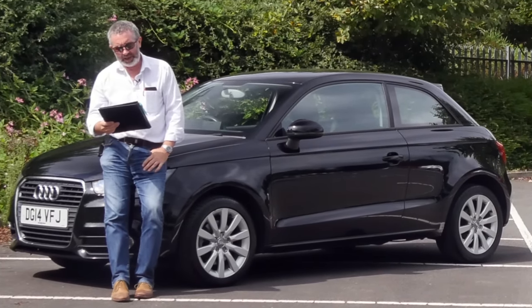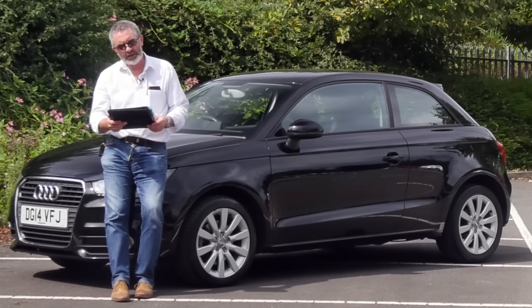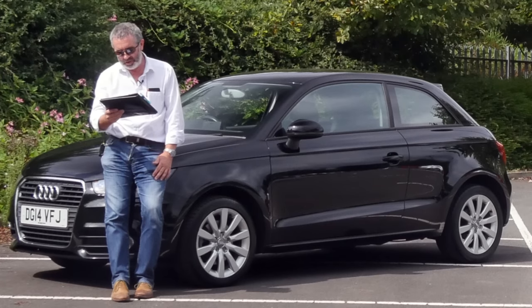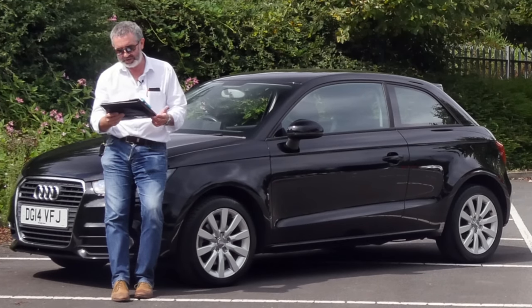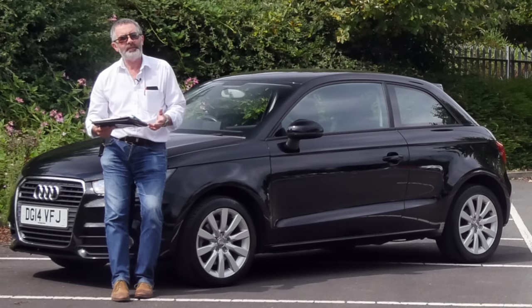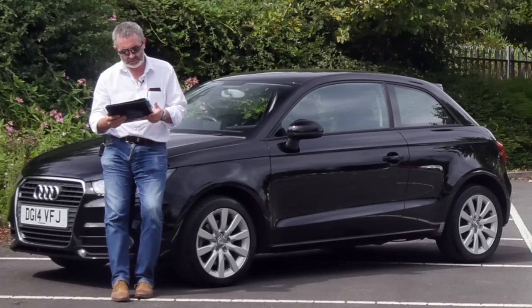Now into stock we have an Audi A1 1.6 TDI Sport. It's a three-door 2014 on a 14. 48,500 miles. The fuel economy is urban 64.2, extra urban 83.1, and combined is 74.3. Very, very economical car. Top speed of 118 miles per hour out of a 104 brake horsepower engine. Not only is it economical fuel-wise, it's zero road tax as well.